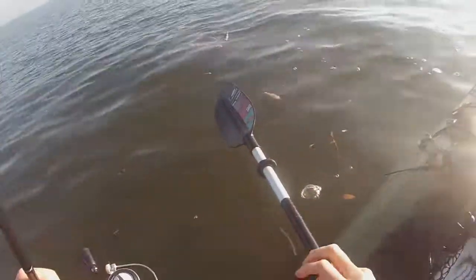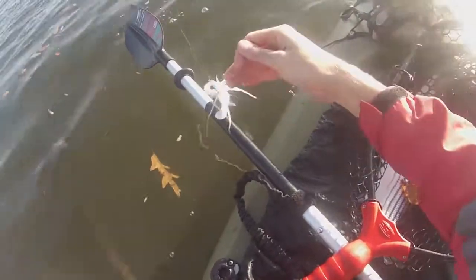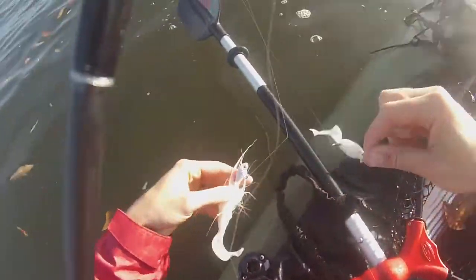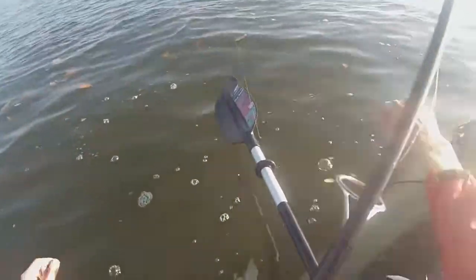Now, if you look real quickly, you'll get a shot of what he and I were using, at least on one of our rigs. It's basically bucktails tipped with 4 and 5-inch Gulp swimming mullets. And that tandem rig can definitely be killer for striper.